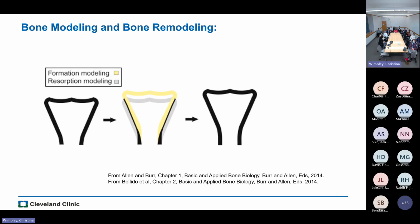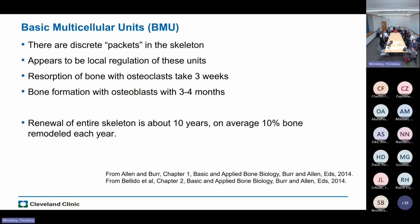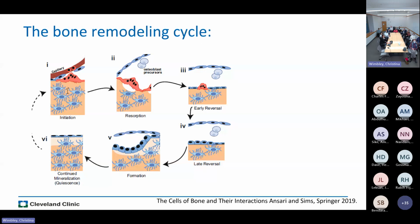So I might include that. But basically, there's a basic multicellular unit, or BMU. These are discrete packets in the skeleton, and there's local regulation of these units. Then you have resorption of bone by osteoclasts, followed by the sequential formation of bone by osteoblasts within the next 3 to 4 months. This is another schematic of that process. So basically the osteoclast will start initiating the resorption of the damaged bone, and then with time you form bone, and then the osteocytes do the mineralization with quiescent bone.